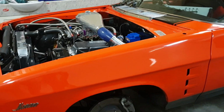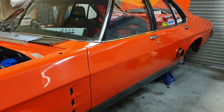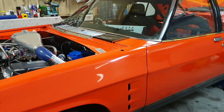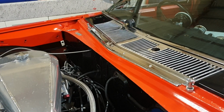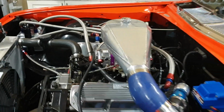It's no featherweight, but it's not a heavy car either. And there's a great front to rear balance. Even on all four corners, last time I checked it was only about 20 kilo heavier on one side, but it could be less because I've pulled out the brake booster and all the pedal assembly underneath. I've also pulled that power steering pump off, so I'll have to reweigh it.